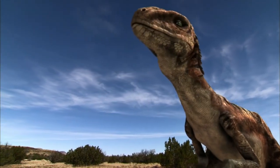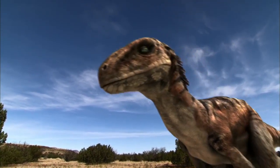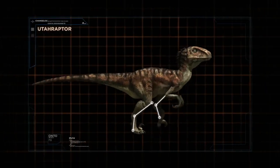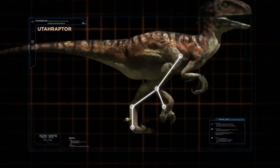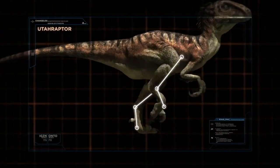Like all raptors, Utah raptor was one of the top predators of its time. But unlike its cousins, this raptor was not built just for speed. His short but robust legs meant that this meat eater was a heavyweight.